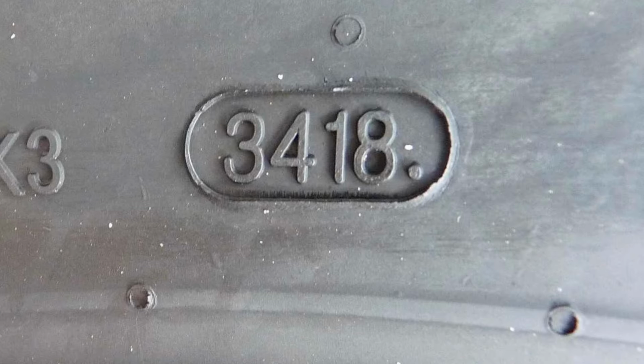Now, how do you know how old the tires on your RV are, though? Well, there's a very easy way. On every single tire, there is a manufacture date that's stamped onto it. You'll usually find it in an oval like you see here, and it has 4 numbers in the oval. The first 2 numbers represent the week it was manufactured. The second 2 numbers represent the year of the manufacture.